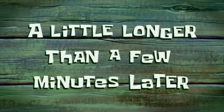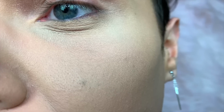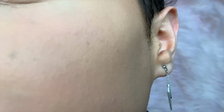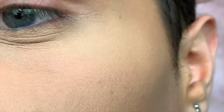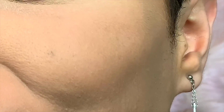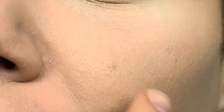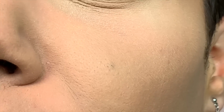A little longer than a few minutes later. So my under eyes look like trash and they never look that bad, which is the first issue. And then if you just take a closer look, okay, listen, I know I have pores, I'm a human being, but they're never this bad.